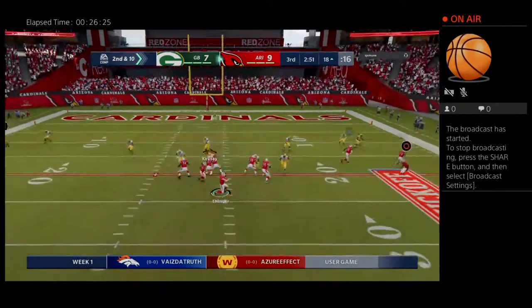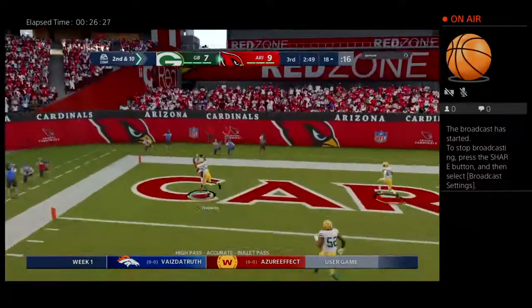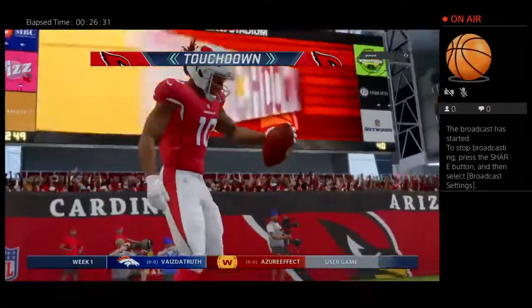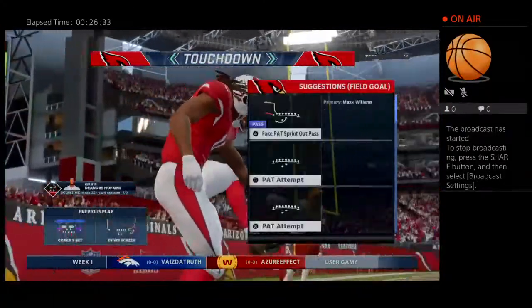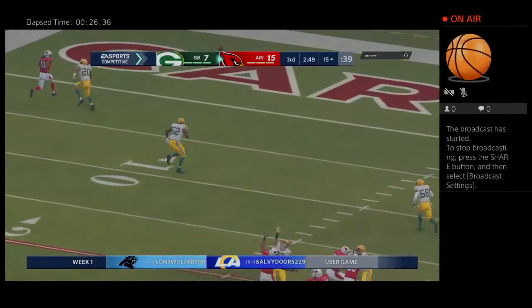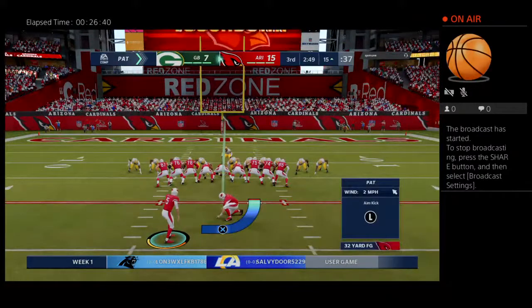2nd and 10, 3rd quarter of the season opener. And Hopkins has got it. Touchdown, Arizona. DeAndre Hopkins there to make the grab. And the Cardinals now adding on to their lead.